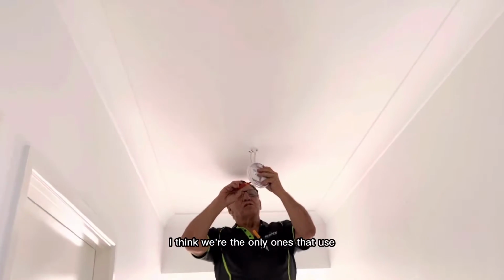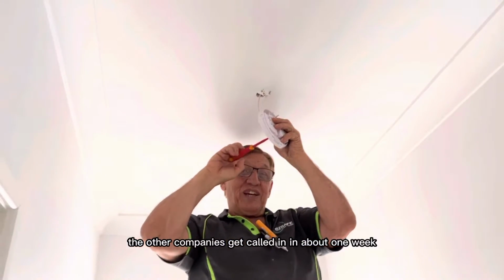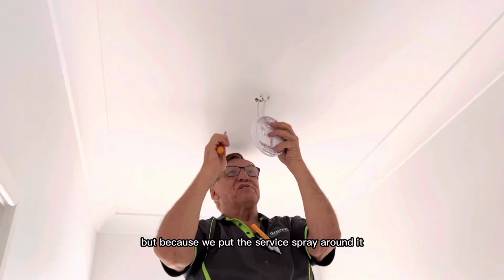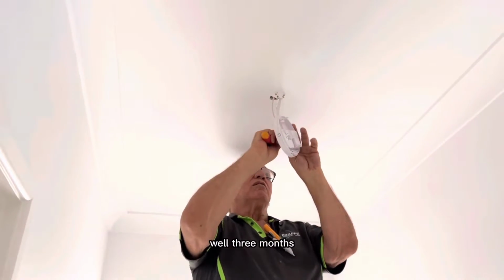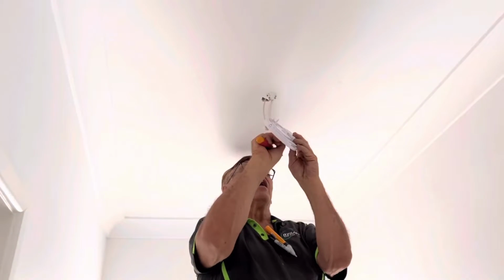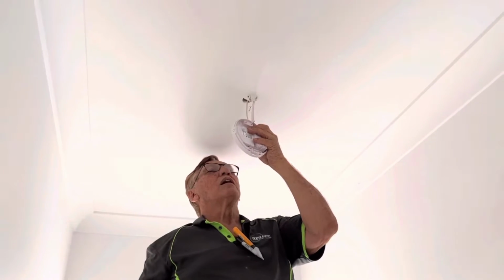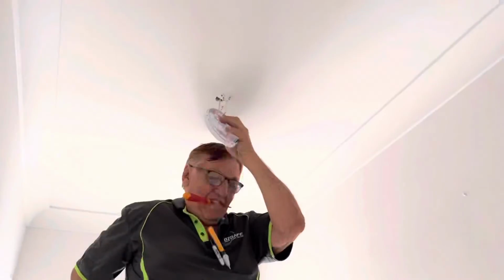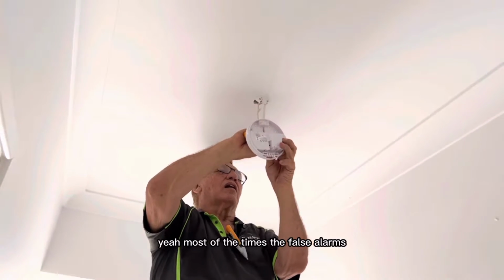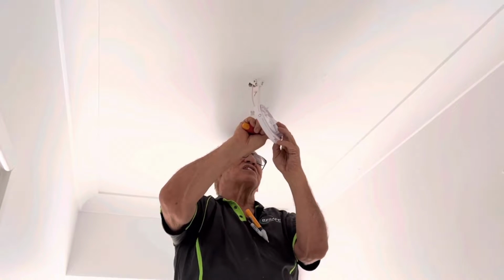We're the only ones that use bug spray around them. To keep the bugs out. The other companies get called in about one week later because it has bugs inside. But because we put the service spray around it, it lasts longer, about 3 months. And then they just have to keep putting more on. You know, we are in tropical Queensland. Most of the time the false alarms are because of the bugs getting into the alarms.